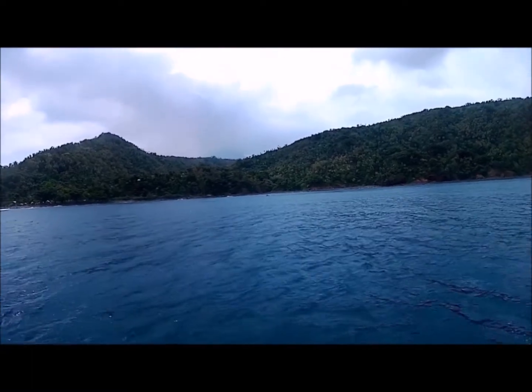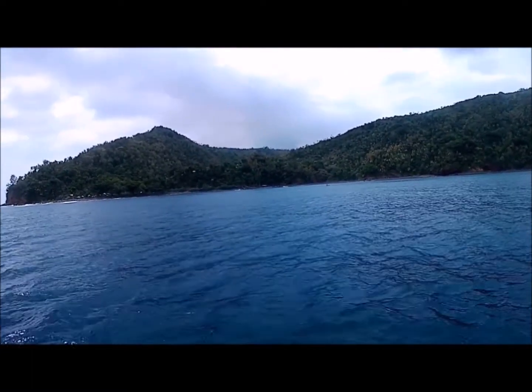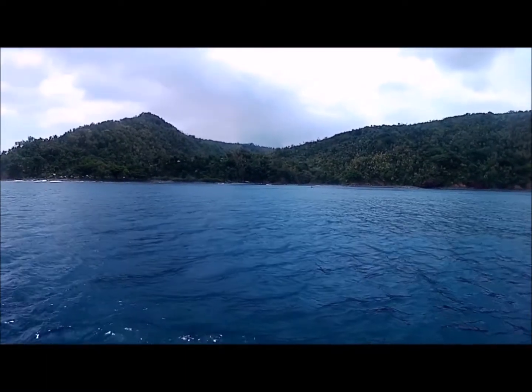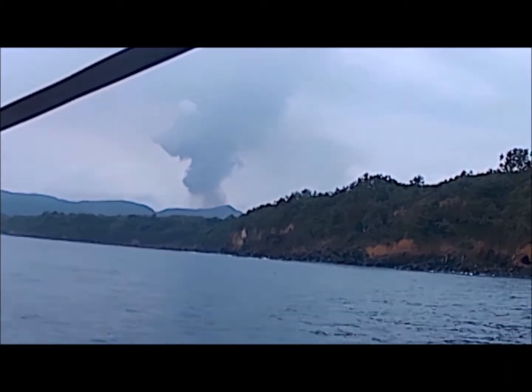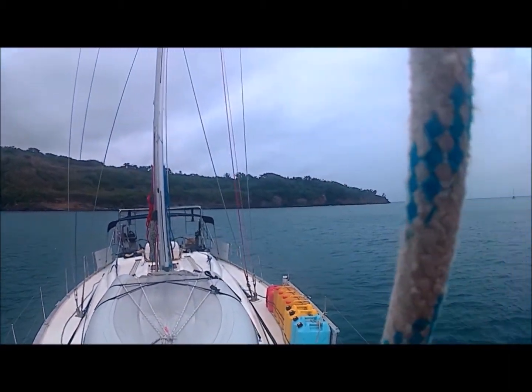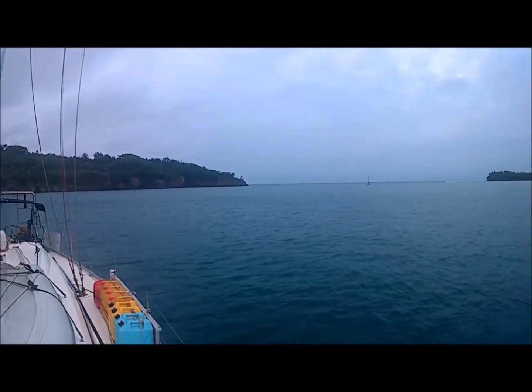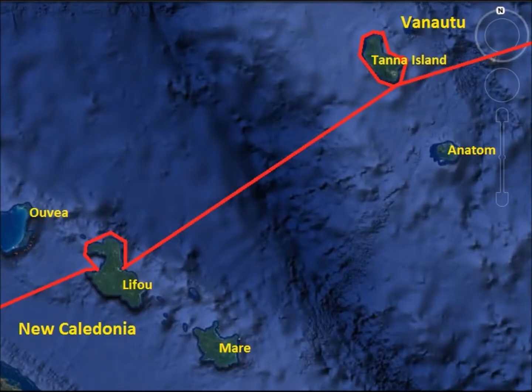The volcano on Mount Yasawa on Tanna Island is one angry piece of work. Port Resolution would have to be the best anchorage on Tanna Island, but it was time to move on to New Caledonia.